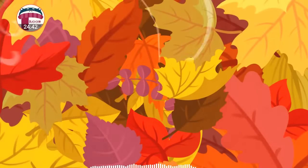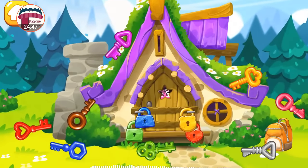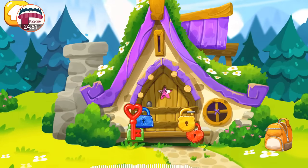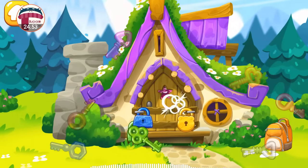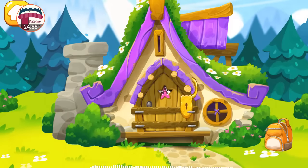Number 17 went to a hut to see a kind witch. Unfortunately, she isn't home and the door is locked. Help the number get out. Find the key for each lock. You're doing great.